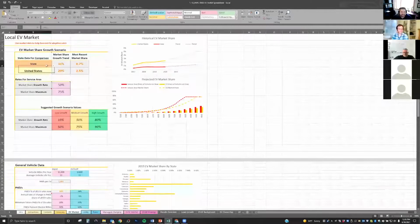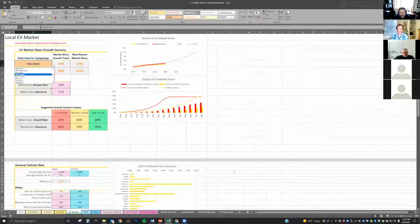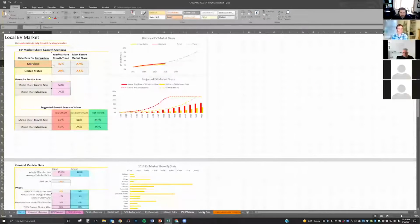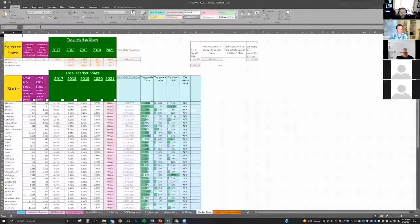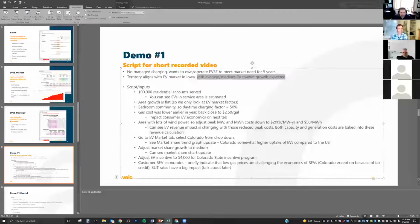And when I got this toolkit, honestly, the first thing that I did was I scrolled through this list and checked out, what's the growth rate in every state? I went over to the market data tab and basically just looked at all of this interesting data and year-over-year trends, that sort of thing.